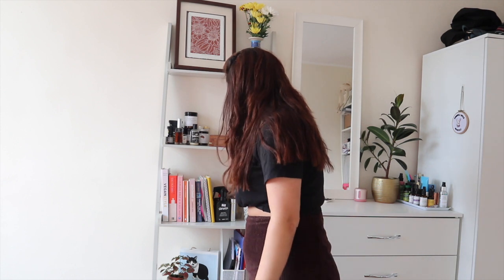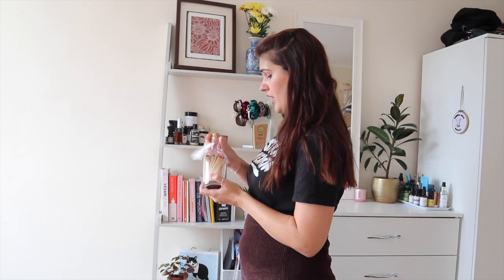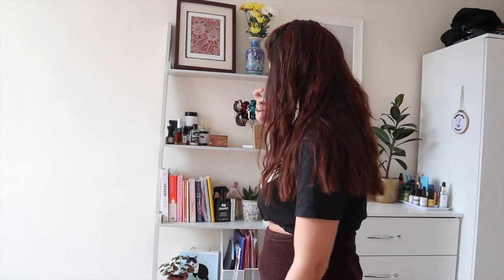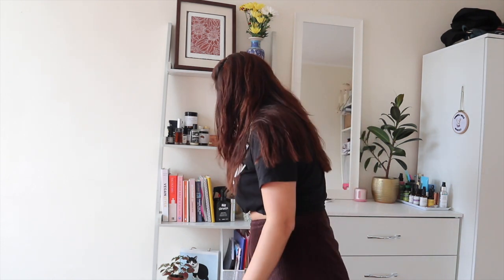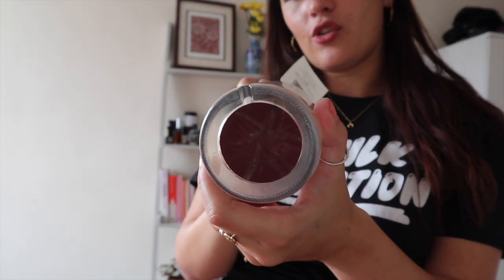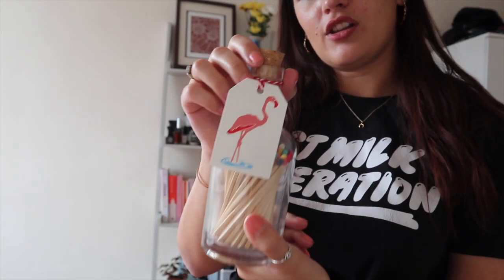I got these matches. This was actually a leaving present from when I left that first travel company. I've started using them now because everywhere else I've been I've had a lighter available, but now I don't. So whenever I light my candles, I'm using these matches. It's actually a really cool gift. They're all really pretty matches, so it looks really nice, but you actually strike it on the bottom and it's got a little flamingo there as well. So I really like these.